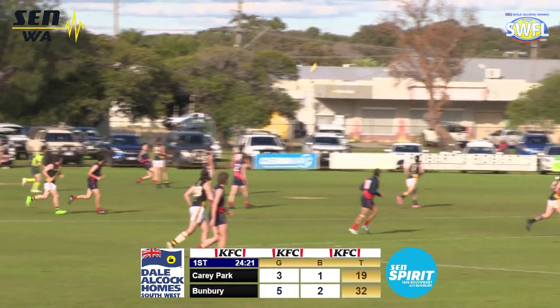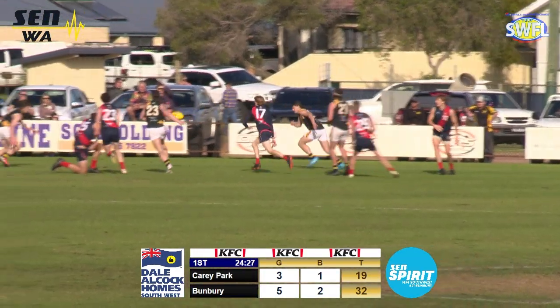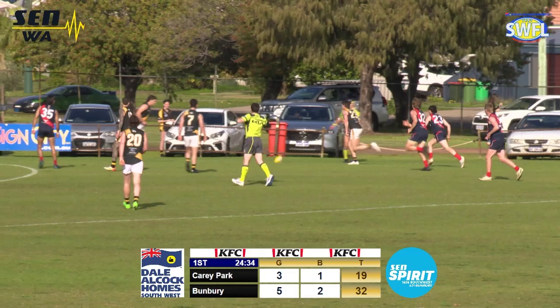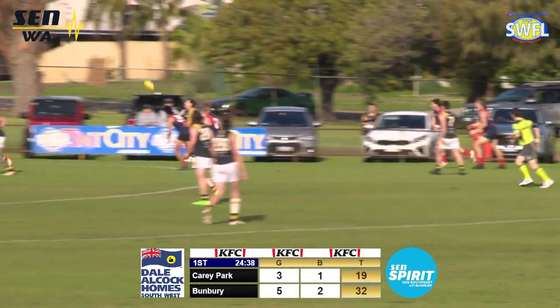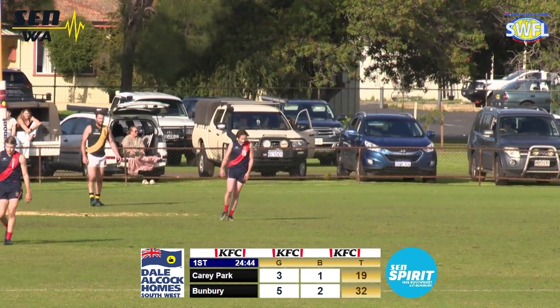Once again, Carey Park bring the ball back in. Looking down there for the big fellas. Oh, there could have been a push. The umpire doesn't see it. It comes over to Woods. He gets some sort of handball out there to Woods. Denham King swings the ball back inside. It's nearly out of bounds, but they manage to keep it in, the Bunbury Tigers. He gets a handball over there back to King, puts it to the centre of the ground.